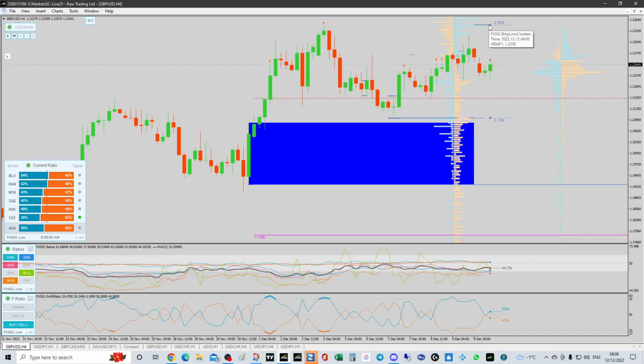One above is at 123.50. One below is at 121. Even if we come and get that stop loss cluster, we've got that technical support. We are a buy. The buyers are in control. We're a little bit sideways there.